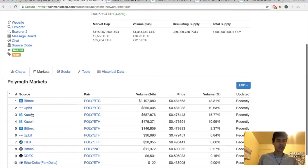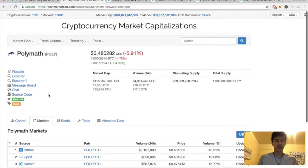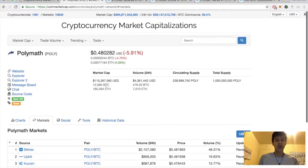Really quick, major exchanges. Bittrex, Upbit, Qcoin look like pretty much the only major exchanges there. Market cap sitting at 115 million. Today's volume is 4.3 million. Circulating supply 239 million. Total supply 1 billion.